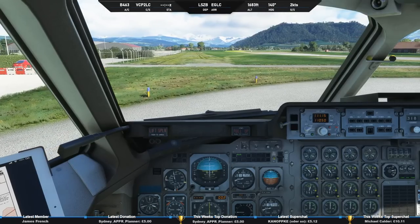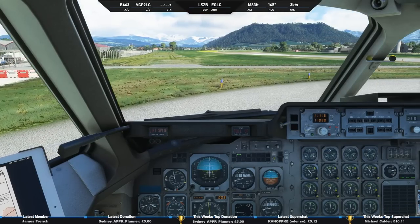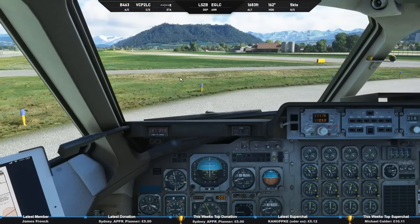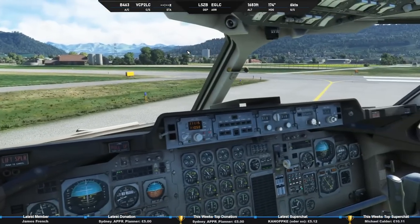Bern traffic, Cow Packer 2, Lima Charlie's lining up, backtracking, takeoff runway 32. Wingspan is 26.34 metres. Okay, maybe I wasn't meant to enter there.